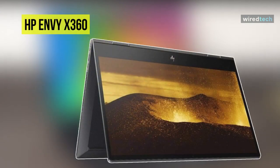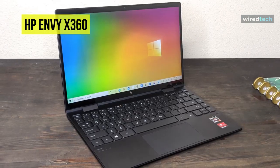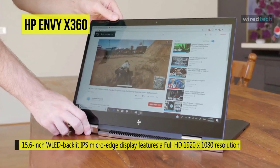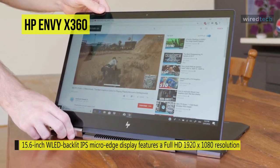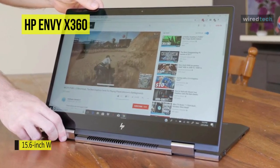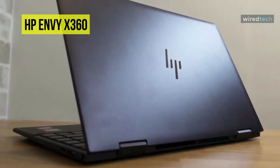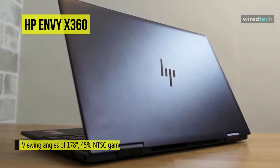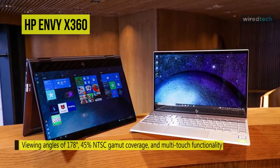Next up is the HP Envy X360. This multi-touch 2-in-1 laptop from HP is powered by a 4GHz i7-7500U quad-core processor and allows you to run multiple applications simultaneously. Its 15.6-inch WLED backlit IPS micro-edge display features a full HD 1920x1080p resolution, viewing angles of 178 degrees, and 45% NTSC gamut coverage, and even multi-touch functionality. And with the touch features and functions in Windows 10, it will let you improve accessibility and productivity.